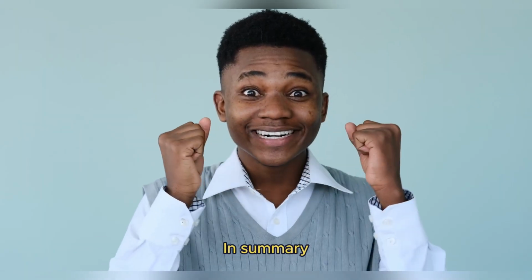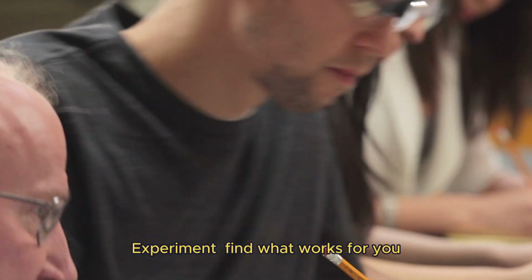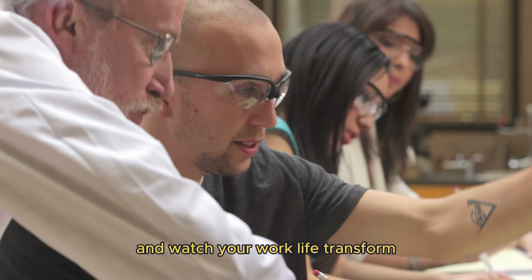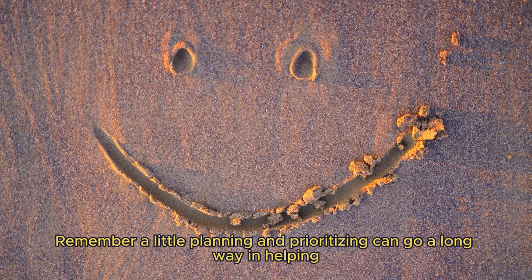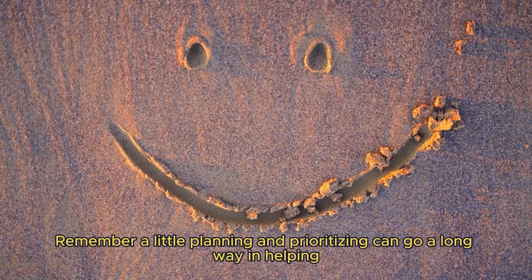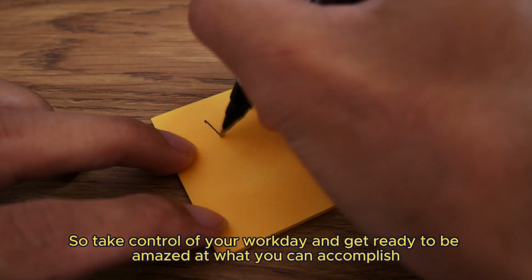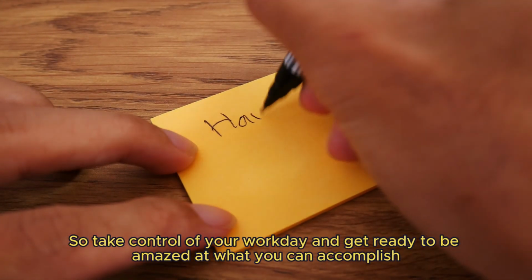In summary, these are just a few of the many work productivity methods available. Experiment, find what works for you, and watch your work life transform. Remember, a little planning and prioritizing can go a long way in helping you achieve more and feel less stressed. So, take control of your workday and get ready to be amazed at what you can accomplish.